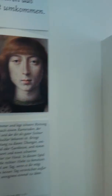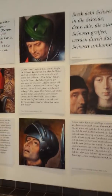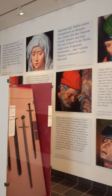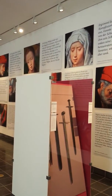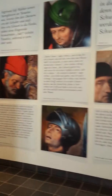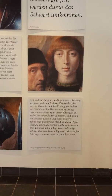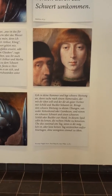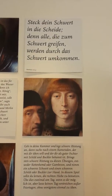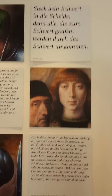We have a huge wall that shows images of medieval men. This is from an altar piece by Hans Memling, a famous German painter of the late Middle Ages, and we contrasted it with scenes from medieval literature that are about the sword, and also from the Bible. "Put your sword into its sheath, for all who will take up the sword will die by the sword," as it's well known.